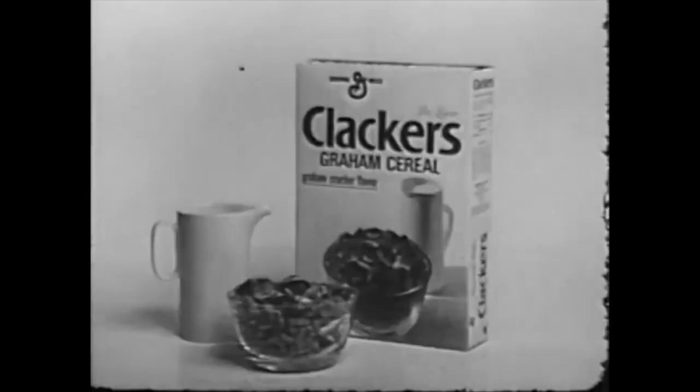Get clacking with Clackers. Wish I could come across a real box of that cereal for my collection. Anyway, moving on to our third box now, we have Team Flakes. This stuff was released by Nabisco back in 1963. It was marketed as a four-grain cereal because the flakes were made out of corn, wheat, rice, and oats.